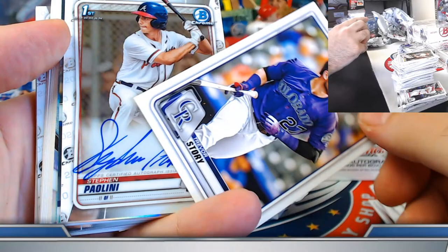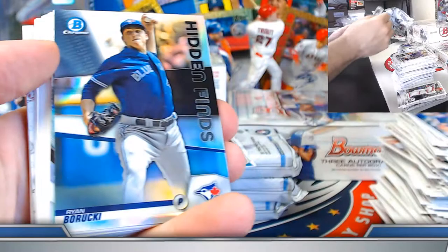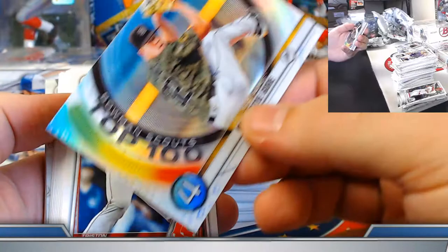Steven Paolini, Atlanta Braves. She got him in the hobby. Brandon, we did get him in the hobby for you. All right, see if we can get you a little different action on the board, but put him back on the board for you there. Hidden Gems, Baruki. Mackenzie Gore, top 100. Bobby Witt, paper.